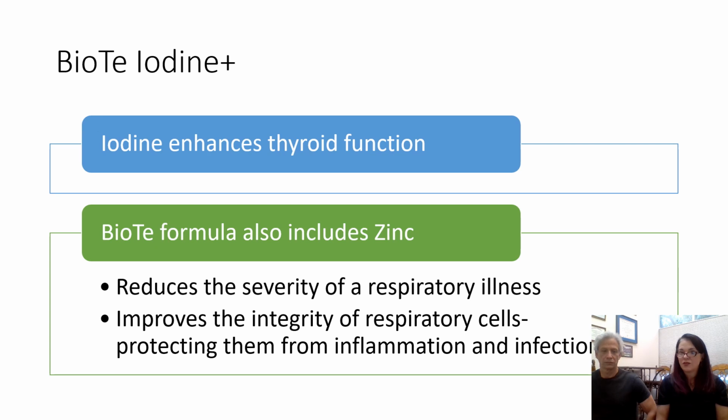With this formulation of iodine, it has zinc in it as well. Most people are aware that zinc can help reduce the severity of a viral illness, and it makes your lung tissue healthier and helps prevent inflammation and infection. And it's essential for proper absorption of iodine.